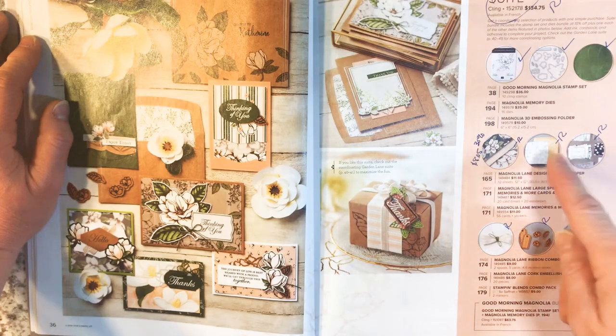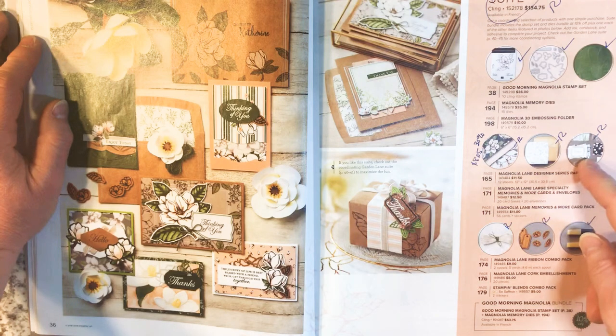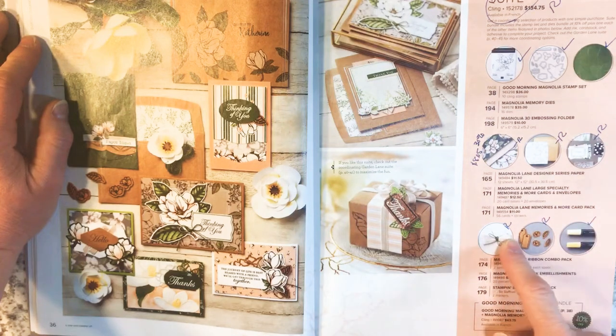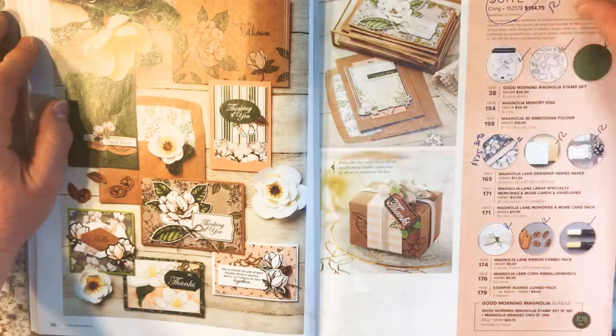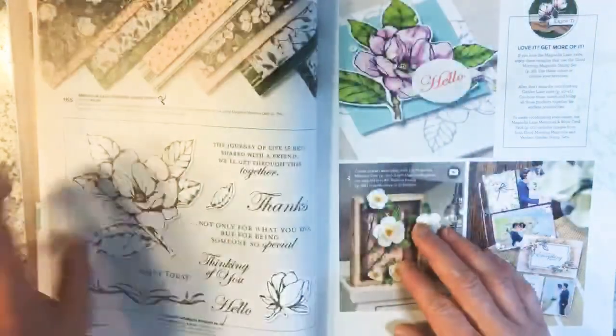The Memories and More is retiring, and the large specialty cards and envelopes are retiring. The ribbon combo pack is retiring. The cork embellishments are retiring, but we are keeping the combo pack of the So Saffron, and we're keeping the stamp set, the dies, and the embossing folder for that particular suite.